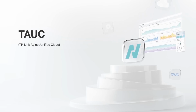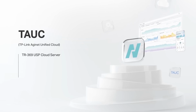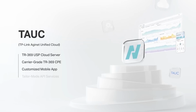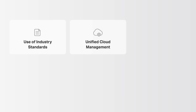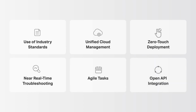As the next generation of Wi-Fi management, TAUC offers the TR369 USP cloud server, carrier-grade TR369 CPE, a customized mobile app, and tailor-made API services for our ISP customers to form the foundation of our TAUC solutions. The TAUC solution has 6 key features: the use of industry standards, unified cloud management, zero-touch deployment, near real-time troubleshooting, agile tasks, and open API integration.